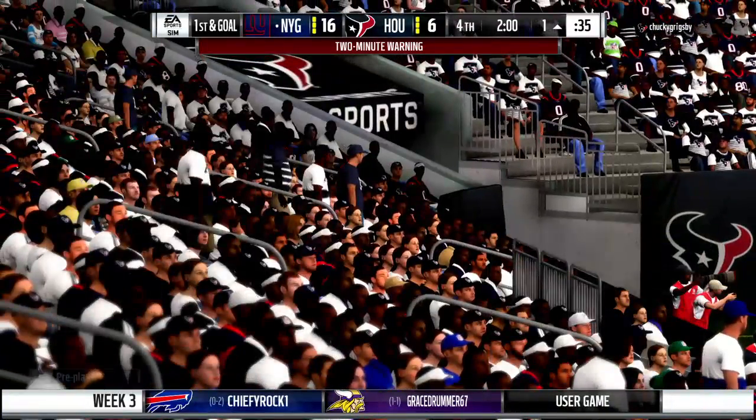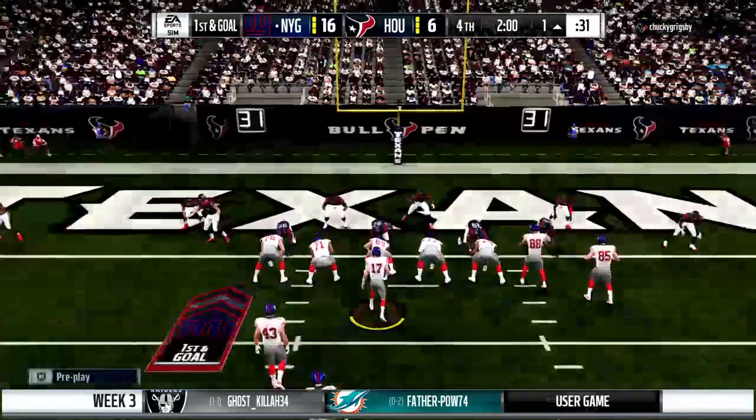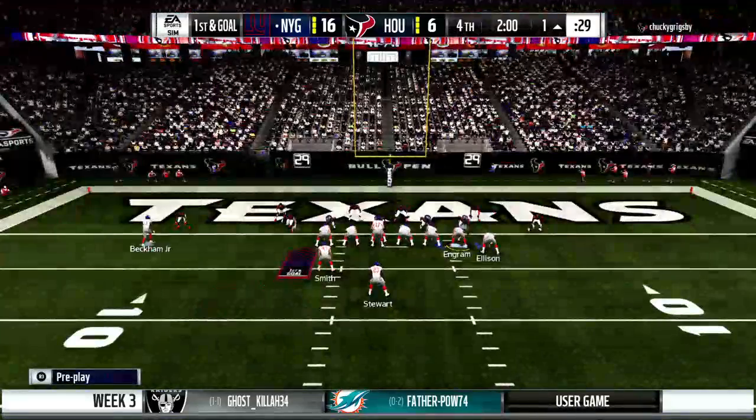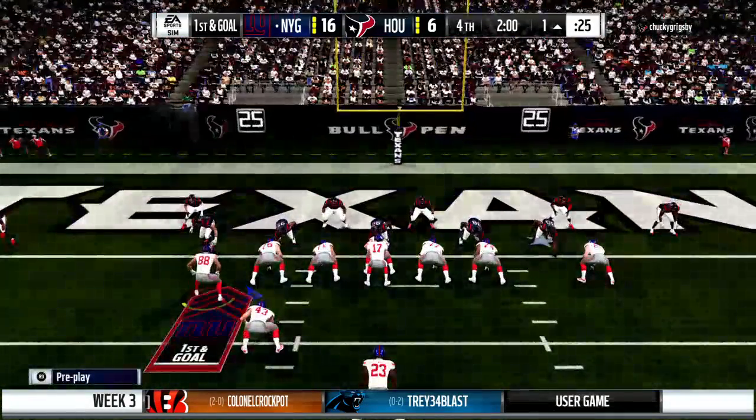Time for a break. We'll come back and see this one out after this. 2 of their 3 red zone trips so far they've come up empty on. They'll look to reverse that trend on 2nd and goal.